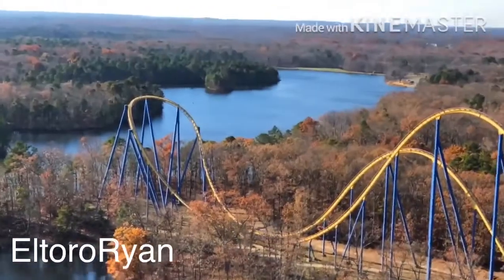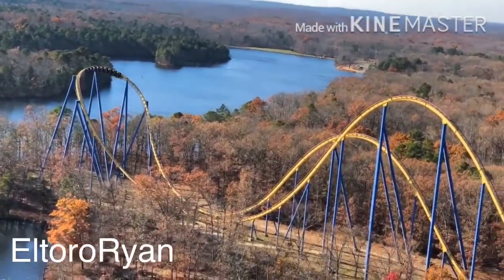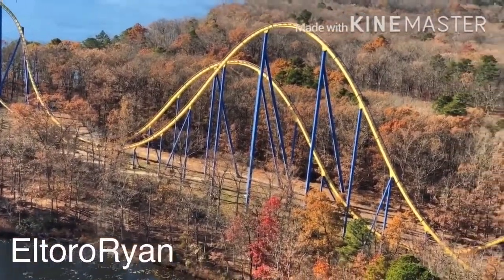Mako at SeaWorld. This is a fantastic ride. I love where it's set in, the unique layout is awesome. It has some pretty impressive stats, and I just love how long it is. So let's get started on these stats.